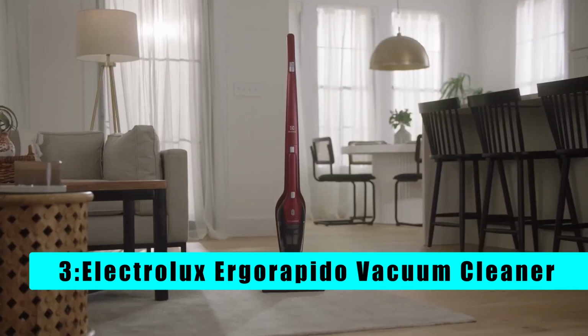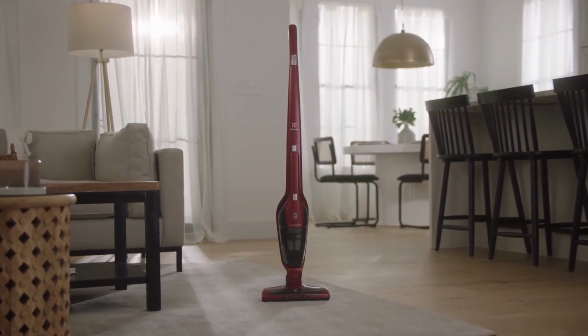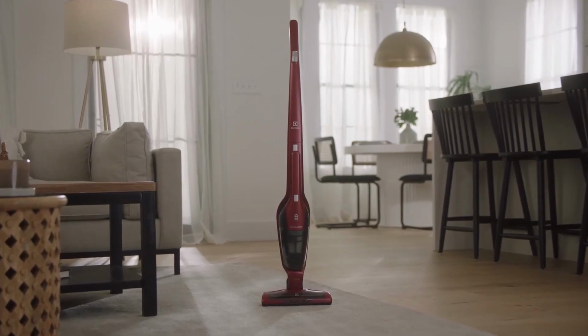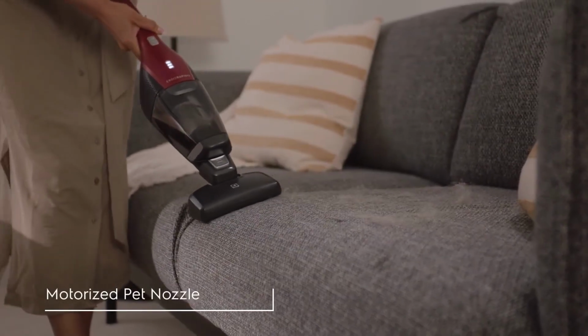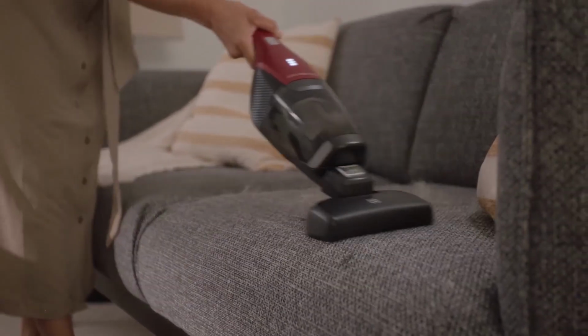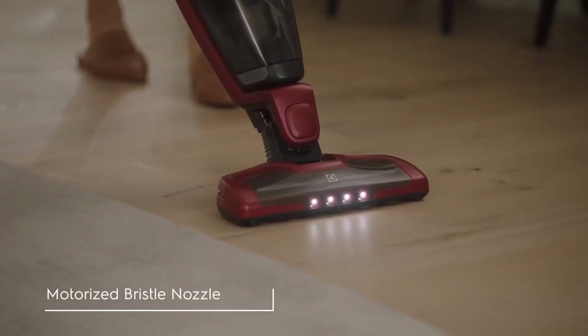Let's keep the momentum going. At number 3, we have the Electrolux Ergorapido Vacuum Cleaner. Maintaining independence often comes down to having tools that make everyday tasks easier, and this lightweight 2-in-1 cordless vacuum does exactly that by combining floor cleaning and handheld functionality in one convenient package.